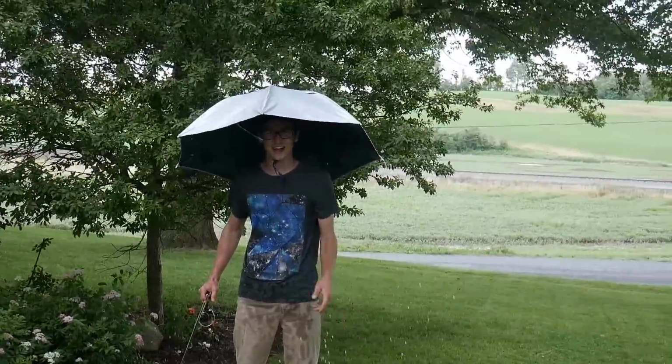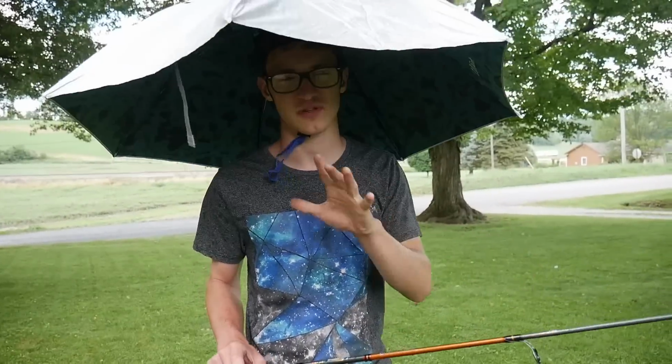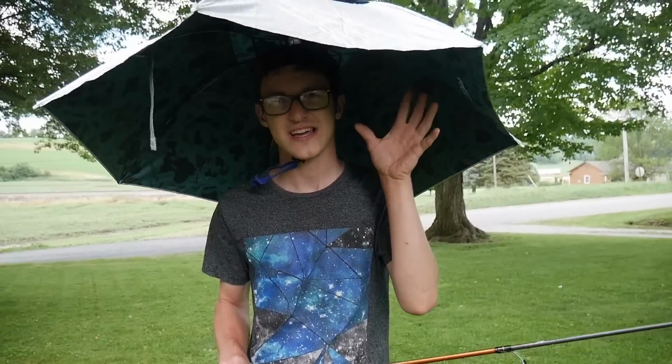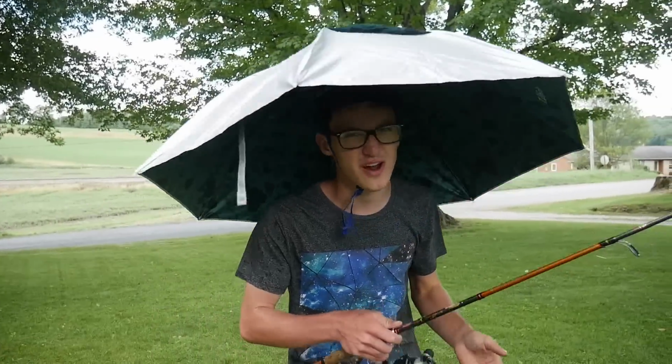So this actually does keep you fairly dry. Even though this hat may help keep the rain off, you're not going to look like a pro bass fisherman. No one's going to take you seriously. Everybody's going to laugh at you. You look like some kind of deranged creeper who's out there sneaking around in the woods fishing. I mean, I could see some of our neighbors just taking a shot at you just for wearing this.